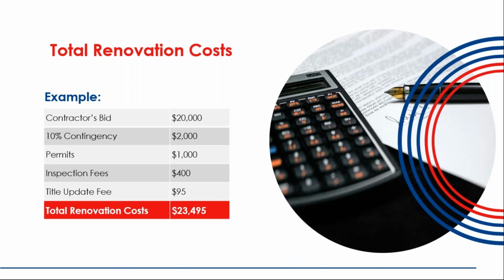So now let's talk about our 35K threshold. We have a live example here with a contractor's bid of $20,000, a 10% contingency of $2,000. Keep in mind, on every VA renovation deal, we're going to add a contingency fee. That's for just in case money, just in case the contractor overruns, just in case the contractor pulls back a wall and finds something that needs to be done in addition. We do 10% typically, and we also mandate 15% when the utilities are off on the property.